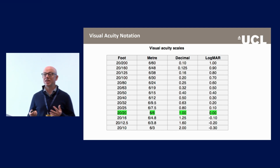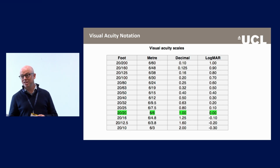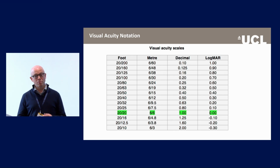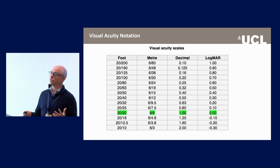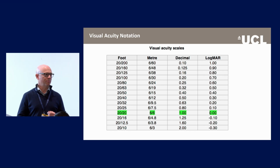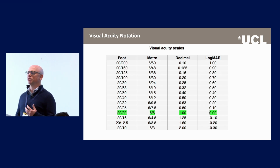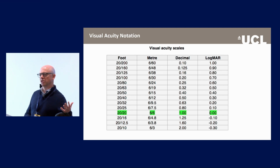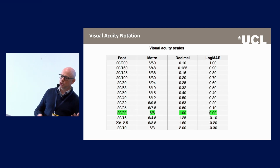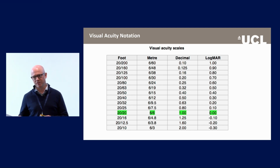And so you'll see in the letters that we write to you, we mention visual acuity, and there are very confusingly a number of different scales that we use. The one that everyone is probably most familiar with is the so-called Snellen scale, which is a fraction. And there are two ways of expressing that fraction. So you might have heard of, he's got 20/20 vision. And what that means is that standing at 20 feet, you can see what a person with so-called normal vision can see standing 20 feet away.